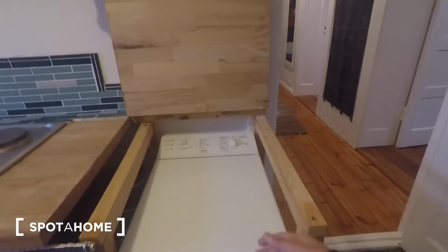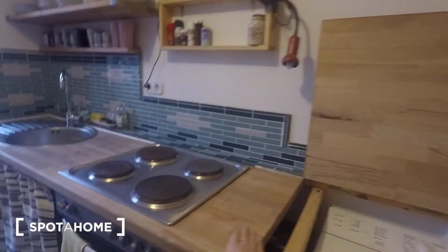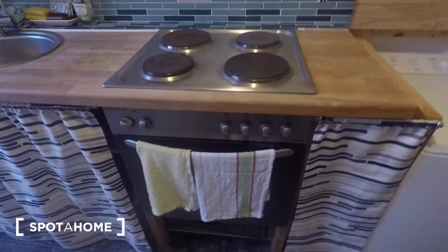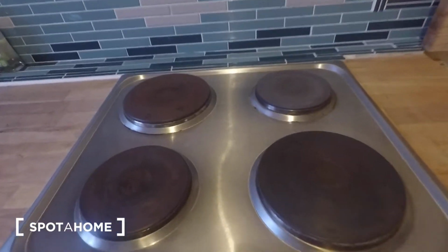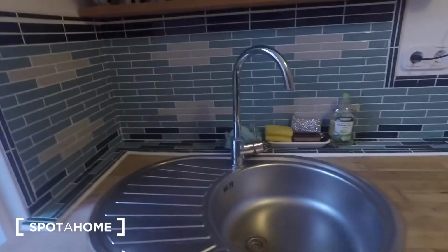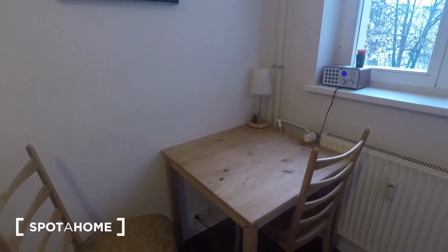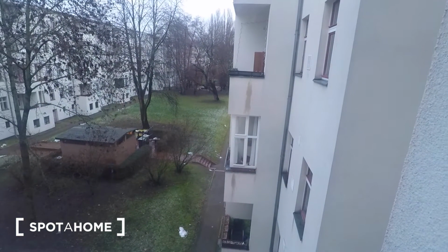Also here you've got your top loader washing machine, and this also comes down. This bit of wood, which connects to the worktop, so you've got a lot of surface here, and your oven, as well as electric hob. Small shelf with some herbs, and here mugs, plates, bowls, cups. Just above your sink with the really lovely tiles in the background. And here you've got a seating area that can also function as a dining area with two wooden chairs and a small lamp, as well as a radio. You've also got a really nice view into the courtyard behind the building here and a small pantry cupboard here, as well as at the top.